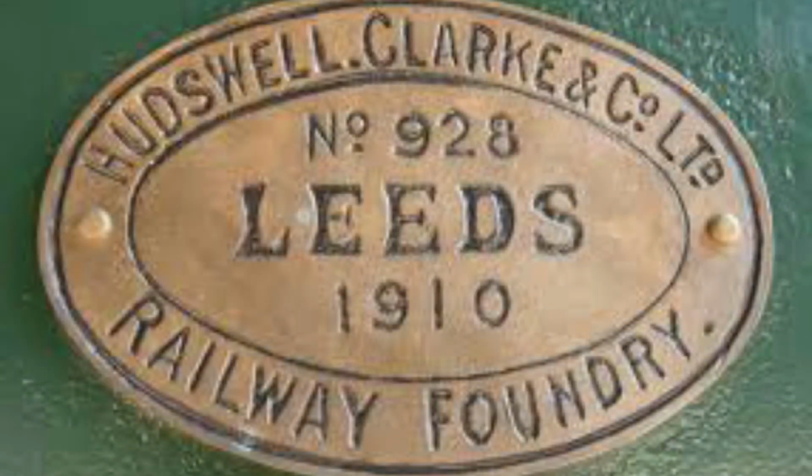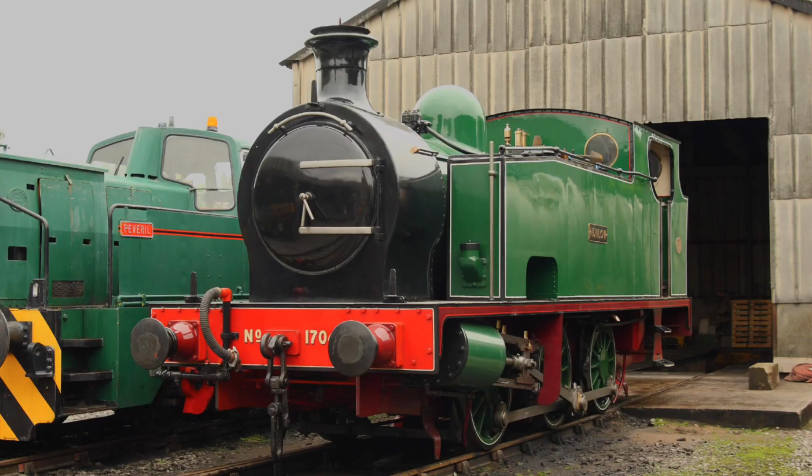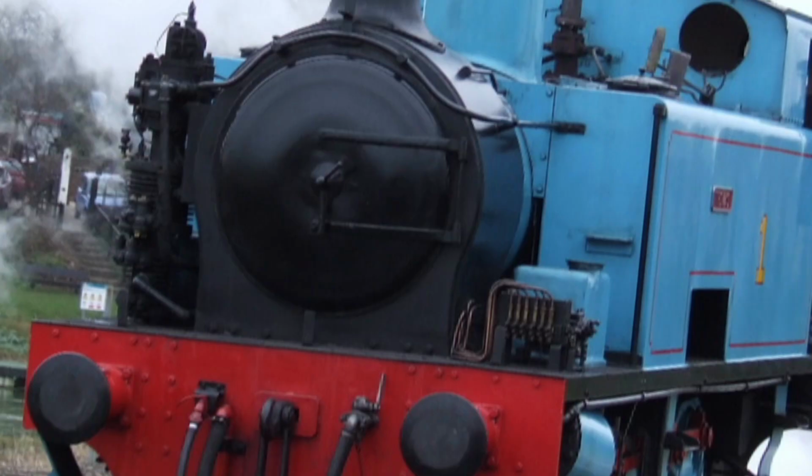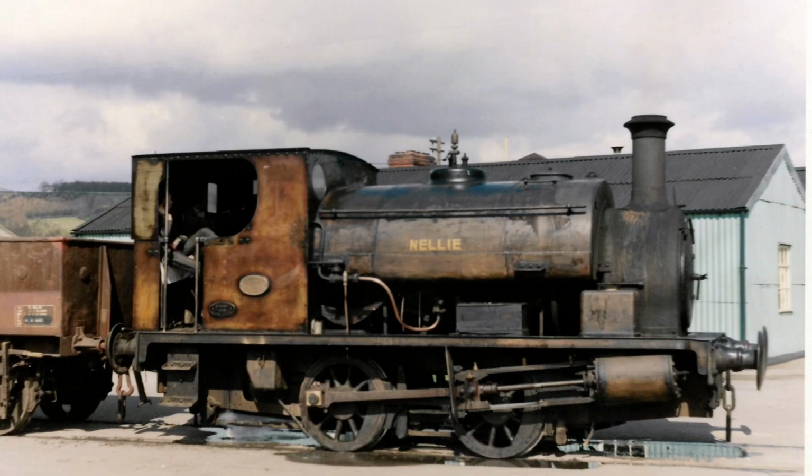Hudswell Clarke of Leeds are a very well-known railway foundry and have built many locomotives, a lot of which are currently still in preservation. Now, as the title suggests, we shall be looking at one of these many designs that they've built. No, not that one, that's slightly too big. That one is Thomas the Tank Engine, of course it's not that one. Close.